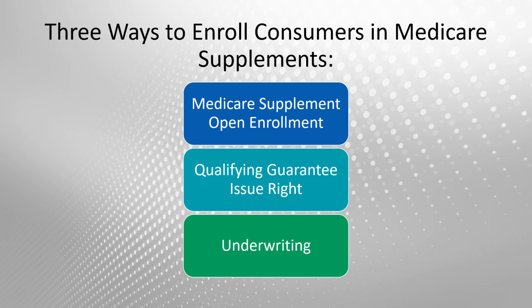Next, we have qualifying guaranteed issue rights. These are going to be things for people that are already on Medicare, like moving outside of your plan's service area. Maybe their Medicare Advantage plan experienced a service area reduction, or they are recently leaving an employer plan. These qualifying guaranteed issue rights allow your clients to enroll in either Plan F if their Medicare Part A started before 2020, or Plan G with no underwriting if their Medicare Part A started after 2020.